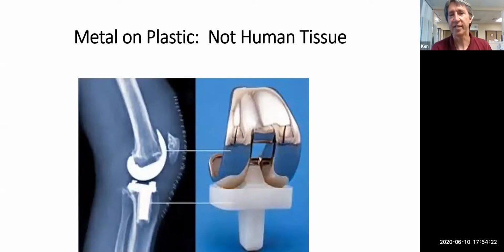So the other way to look at this too is you typically have metal on plastic. So you've heard of metal on metal replacements and metal leaching into the body with the hip replacements. When you're looking at knees, you have to talk with your surgeon, because this is like computers. Every 6 months they get a new upgrade and the engineering keeps changing. So your surgeon's the expert on what's the best knee replacement for you. And a lot of them have a metal alloy on the top and a plastic material on the bottom.